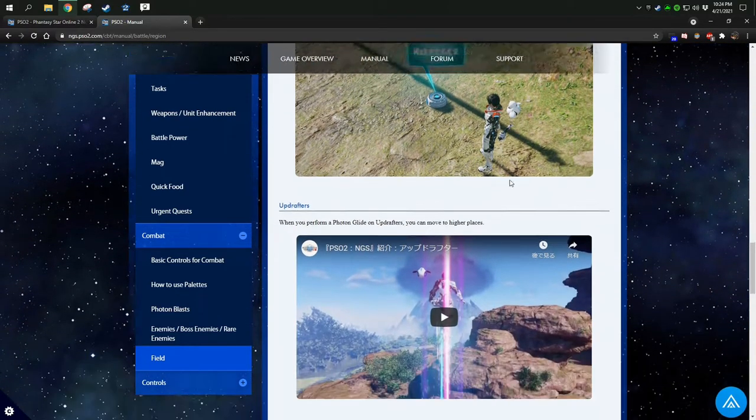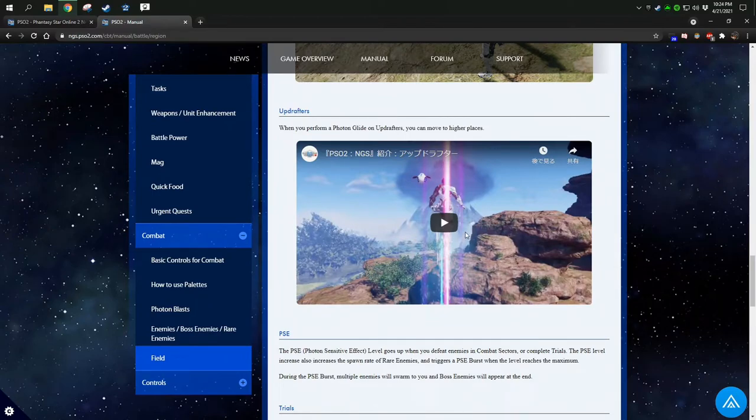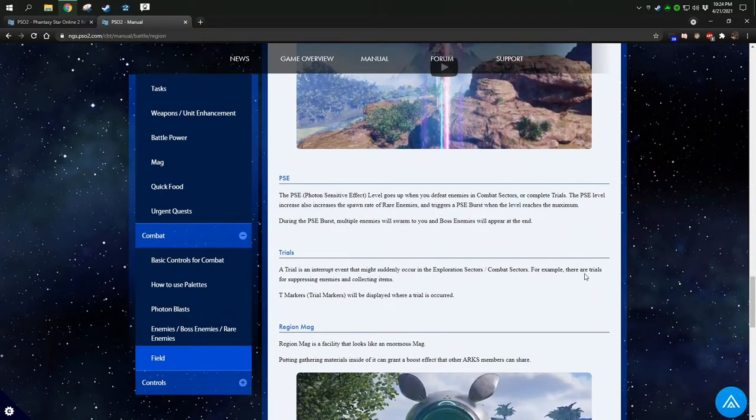Data pods kind of work the same way as before. Updrafters are basically ways of flying. Whenever you photon glide into them, you fly up in the air. So pretty cool there. PSC boosts photon sensitive effects.